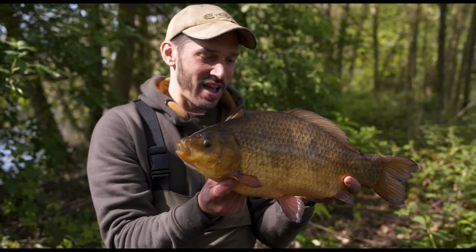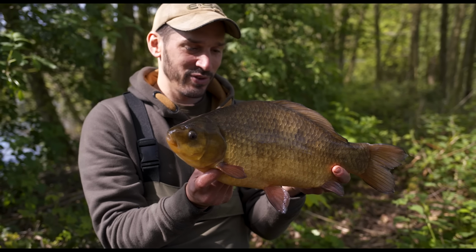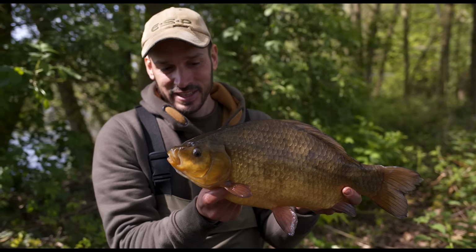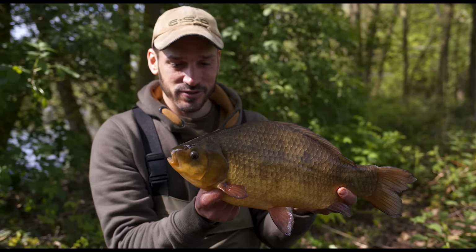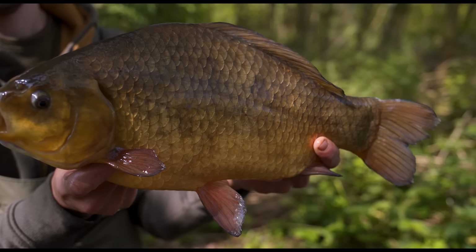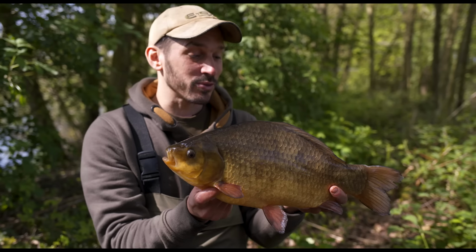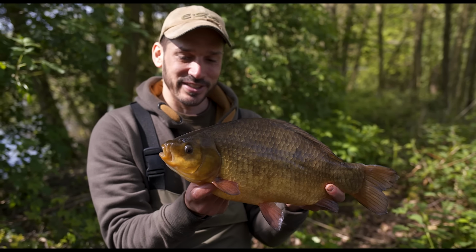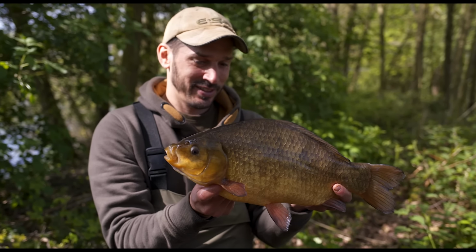So after a long campaign, catching a number of lovely crucians, I managed my 4, and looks like I'm going to end it on this incredible specimen. Scale perfect, and put up a great fight as well for a crucian. They normally just swim around in circles, but what a fish, and what an end to a great campaign.